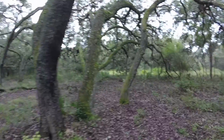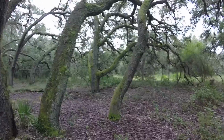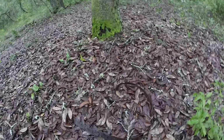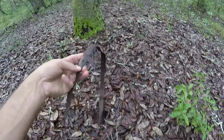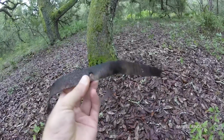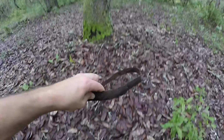Okay, further into the woods here, close to the turpentine site here at Etna. And on the ground, I'm starting to see some evidence. A lot of it's covered up, but for example, here is an old barrel ring. And the barrels are gone, so the rings are just laying around.